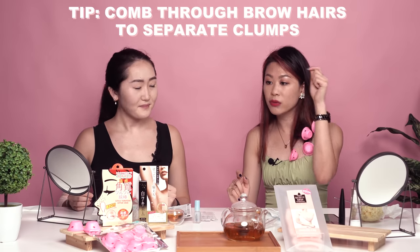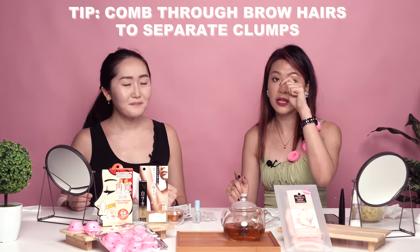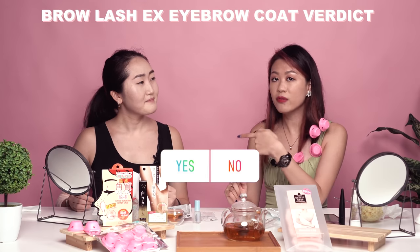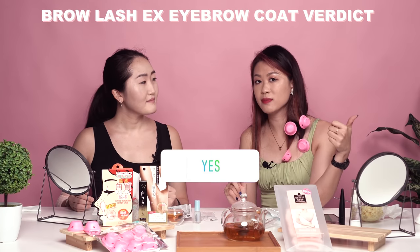Mm. Yeah, so maybe that's not a very nice brow effect you have. But maybe once it dries, you comb it through with a spoolie, it might look a bit more natural. But I think for the transfer test, I think this works.